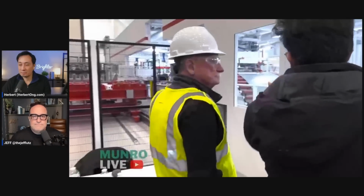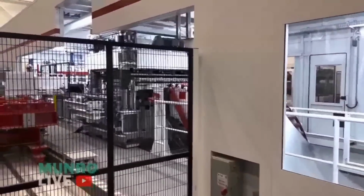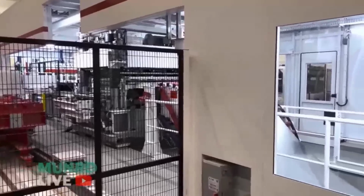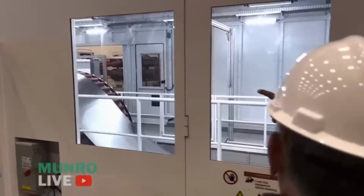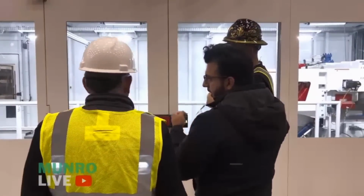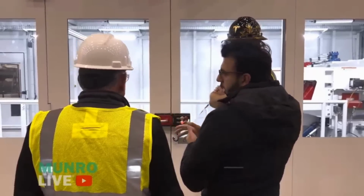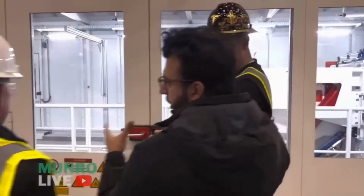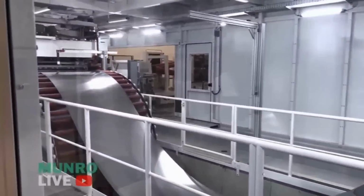So this is the first of its kind laser blanking line. What it does is it takes coils, unwinds them, and takes out the internal stresses from the raw material. It's passing them through something called a leveler. All it's really doing is it's got a bunch of work rolls moving up and down, flattening the part. We want to be careful that we don't work the material too much, because you do something called work hardening, and then you shear the part later on.